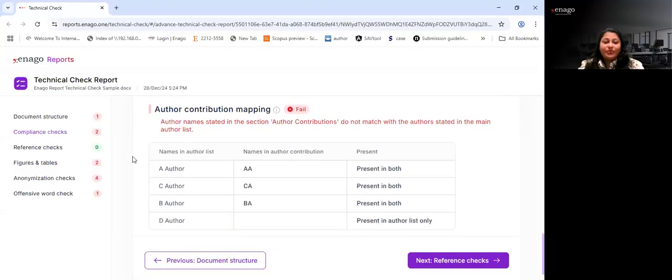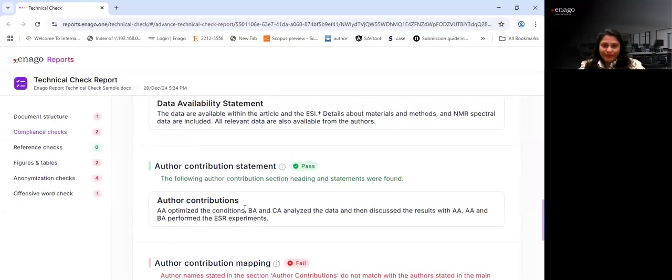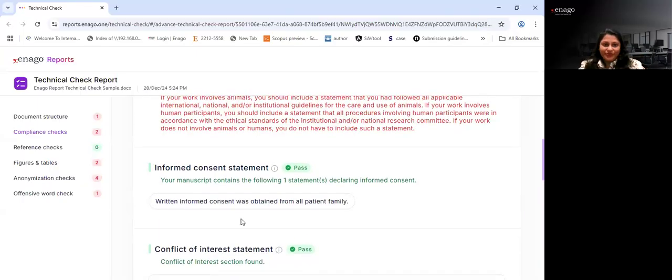So it will tell you that, okay, author contributions are present in both, meaning the name of the author is present as well as the contribution. But for author D, the contribution is not present, only the name is present in the list. So this helps you add that missing information into your manuscript.